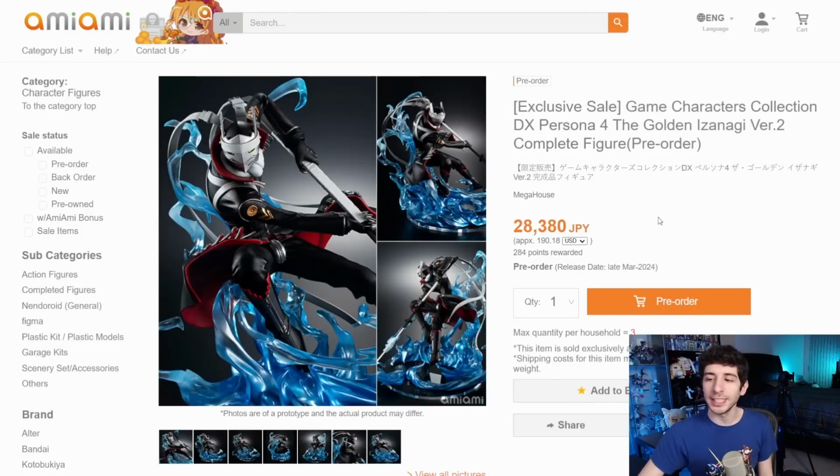Persona 4 The Golden's Izanagi version 2 by Mega House, a 28,380 yen figure. Quite a price increase from the version 1, but that figure is ancient at this point, and Mega House just makes expensive figures. What can you do?